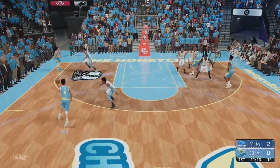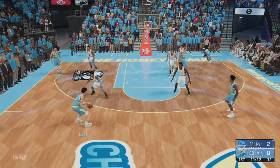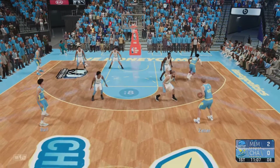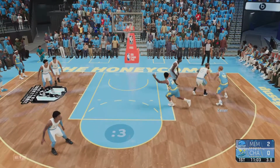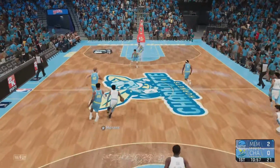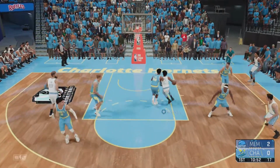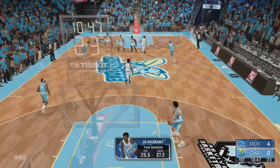LaMelo Ball is hoping to play well enough to win Rookie of the Year this year. He gives it up to Hayward. Gives it back to LaMelo Ball. Cody Zeller now has it, and he's getting a pick set. And he's going to pull mid-range, not able to get it to go. So Morant is now bringing the ball down the court. And he's going to drive and just gets around the defender and slams it home.